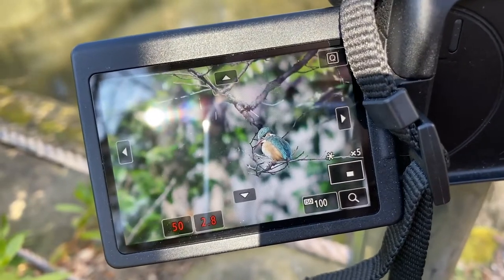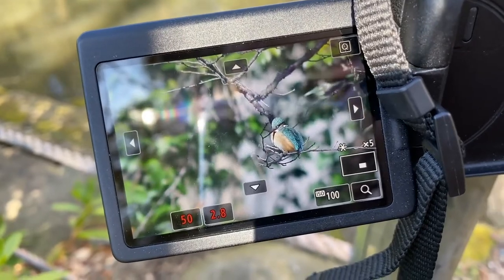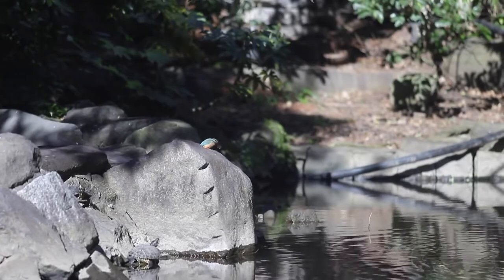Look at this beautiful kingfisher, guys. He's so magical. I'm just sitting here watching him swoop. I think he may be stealing baby turtles, but I'm not sure.